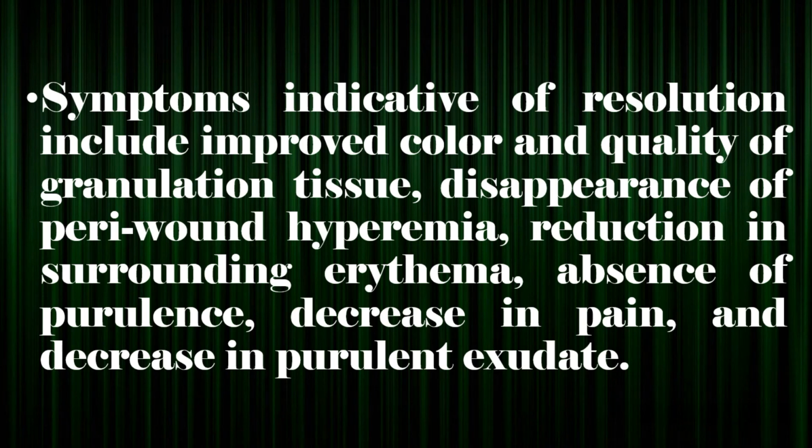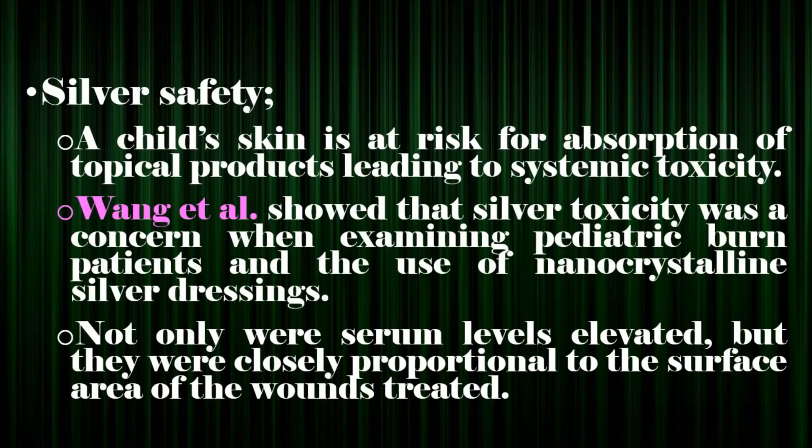Symptoms indicative of resolution include improved color and quality of granulation tissue, disappearance of peri-wound hyperemia, reduction in surrounding erythema, absence of purulence, decrease in pain, and decrease in purulent exudate.